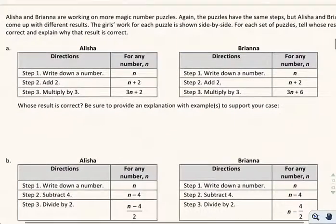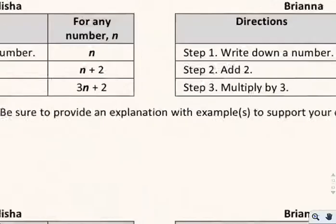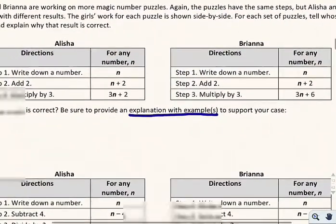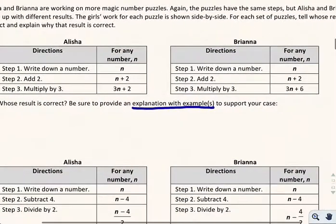So we have these problems we're doing right at the end of class, where we have these two matching number puzzles. Two people did them, but one of them is wrong. We have to identify whose is correct and also provide an explanation with example. And that's the part you guys are going to try to cheat out on, I should say. So let's not do that. Let's make sure that we're doing all the parts, explanation with example. So let's check this out.